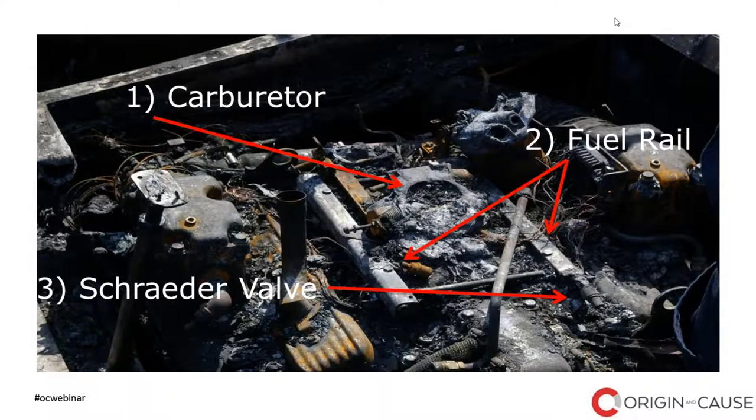Okay, now we're looking at the port engine. Now, you can see the first item is the carburetor. You can see that the air filter is completely gone. The carburetor has melted, and again, you can see that the melting on the carburetor is from the front of the engine towards the back, very directional, indicating where the heat is coming from.